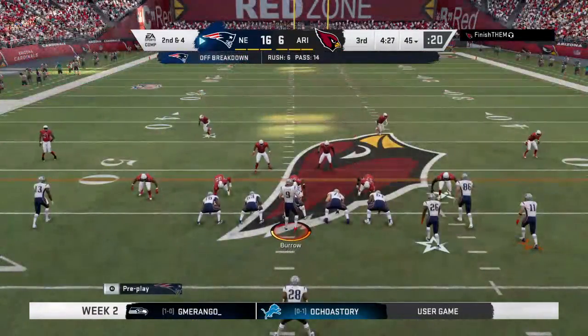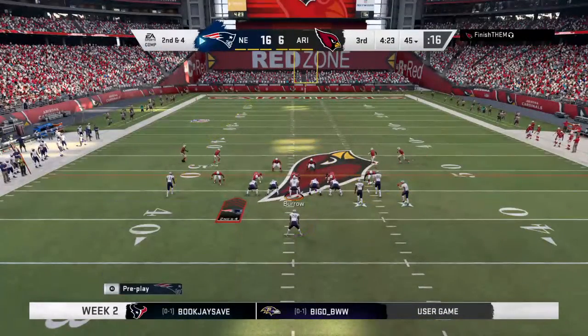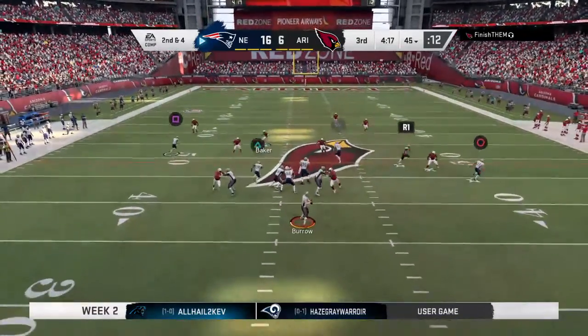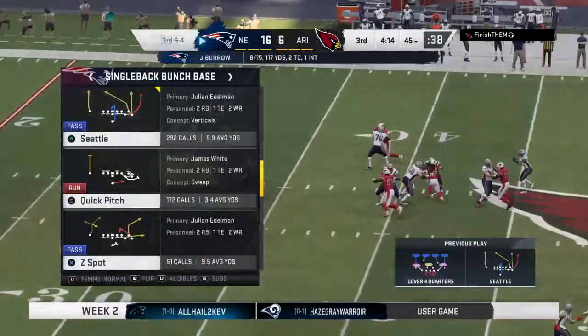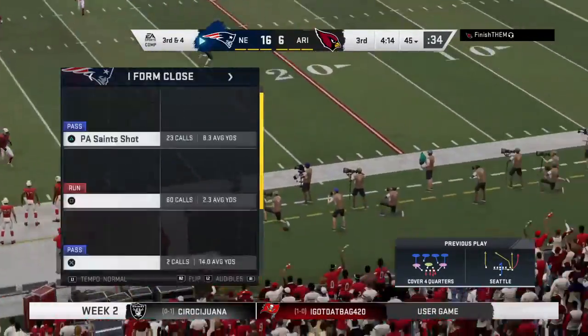The last run got 6, now 2nd and 4. Check 4, check 4. 2nd and 4. Looking right sideline, but it's incomplete. Julian Edelman, the intended receiver, and that takes us from 2nd to 3rd down.